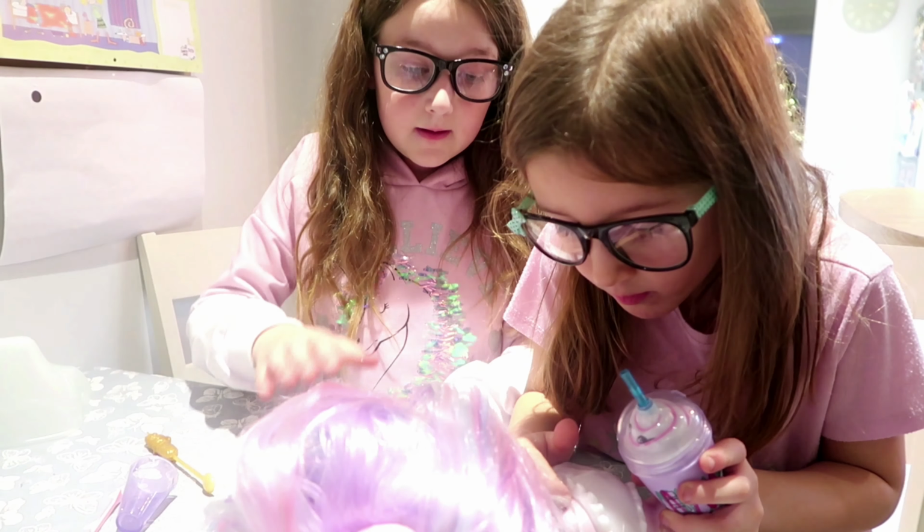Oh! Maybe we need to turn her so I can see her for a second. Where's the slime? You don't have slime yet. She peed it out. Maybe we have to lean her back so she can actually get it. Do you want to do one? Scoop up some water and put it in her mouth and do what you do with food. There we go.